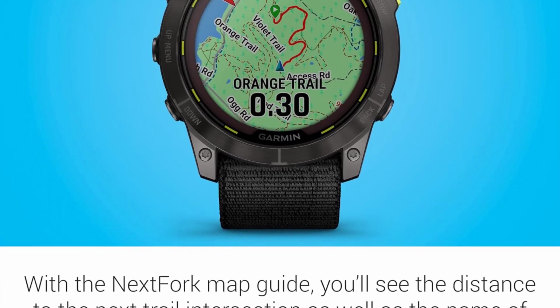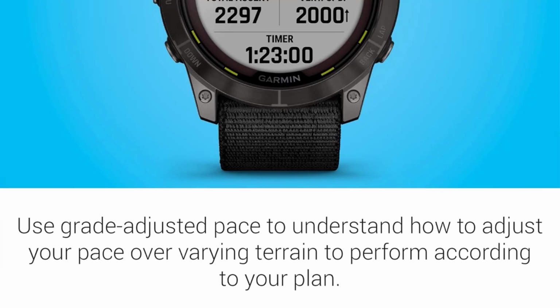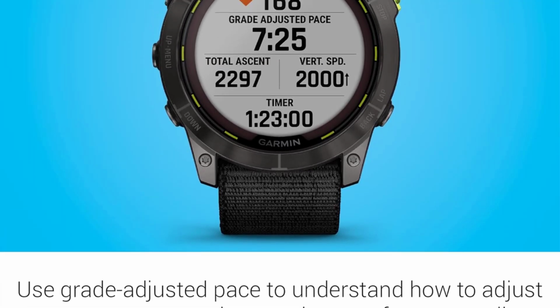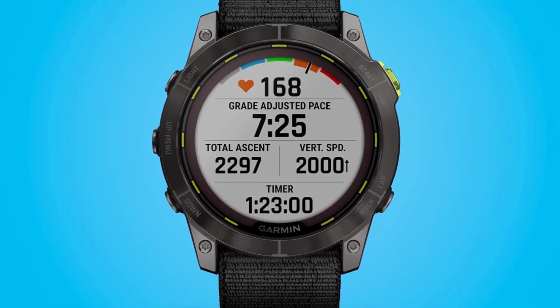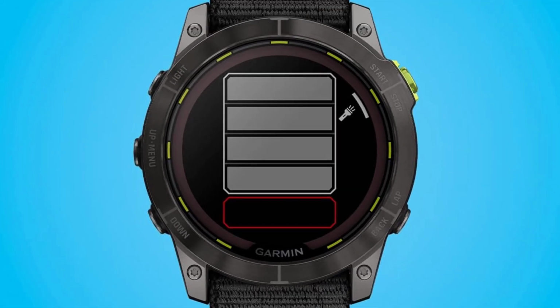The face, at 51mm, is a bit large for our preference, but it also doesn't have as many rough edges or enormous buttons as other premium smartwatches. In other words, it's bulky, but it's not unwieldy.